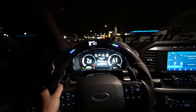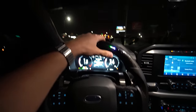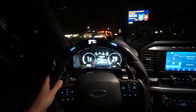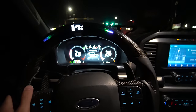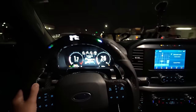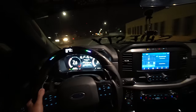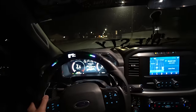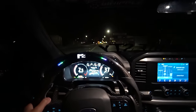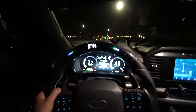I can't really drive with the paddles since I'm driving one-handed, but hopefully in the future I'll get a better camera setup in order to drive with both hands. I gotta be careful on these bumps, roads suck out here. Bumpy ass roads. Yeah, gotta use my turn signal.